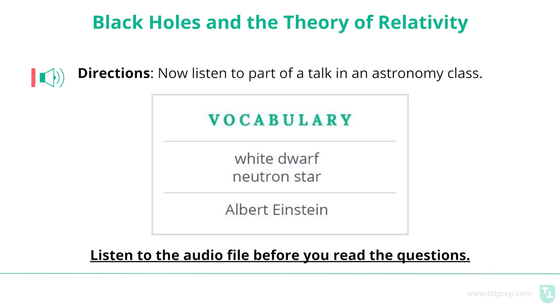Directions. Now listen to a part of a talk in an astronomy class. Most stars end their lives as stars known as white dwarfs or neutron stars. Now, when a very massive star ends its life, not even the repulsion between densely packed neutrons can support the core against its own weight.